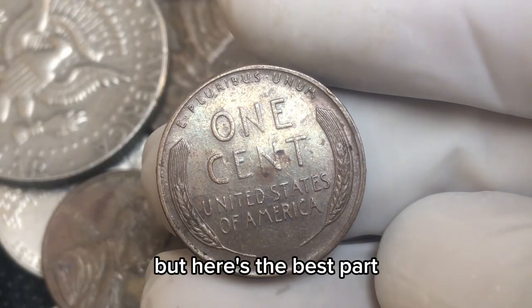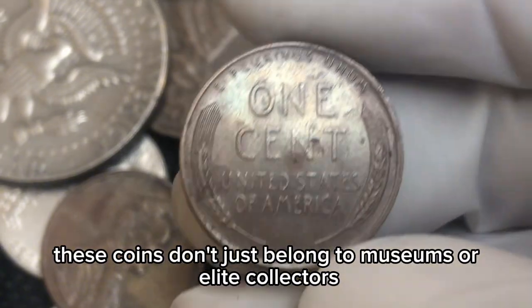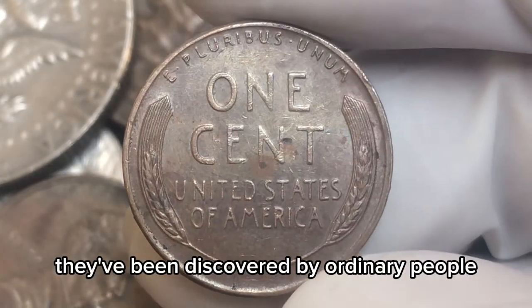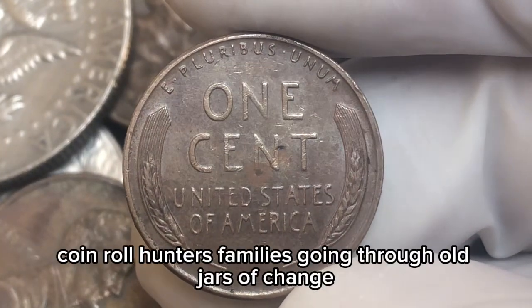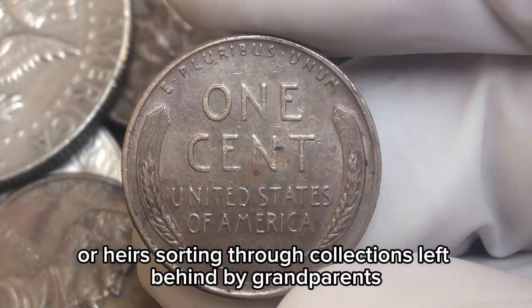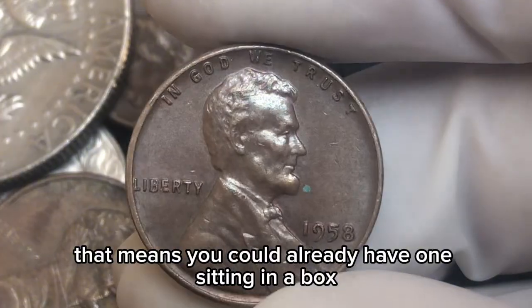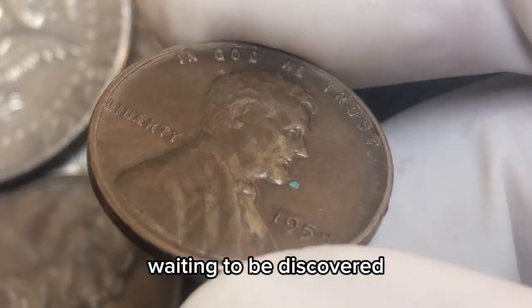But here's the best part. These coins don't just belong to museums or elite collectors. They've been discovered by ordinary people, coin roll hunters, families going through old jars of change, or heirs sorting through collections left behind by grandparents. That means you could already have one sitting in a box, waiting to be discovered.